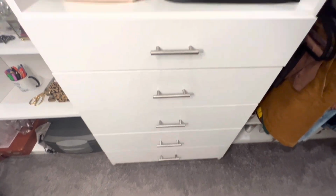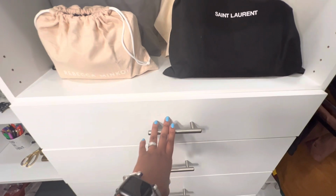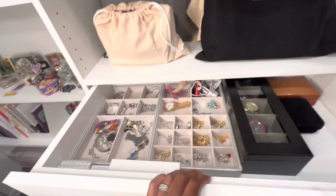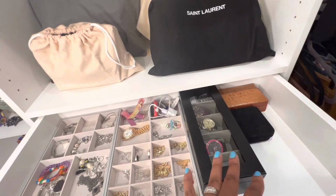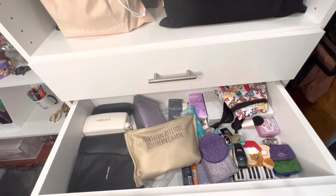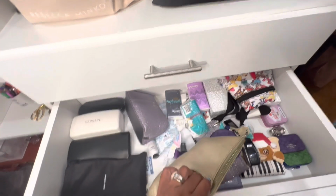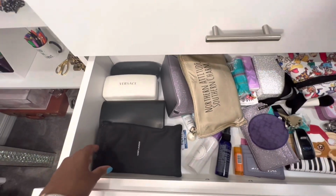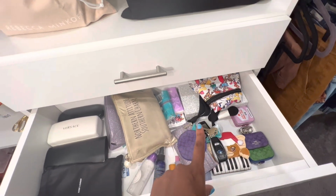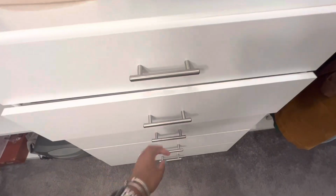These drawers were a doozy, so we were trying to figure out what we were going to do. But the first drawer is jewelry. I'm thinking of getting more trays and doing something that looks a little better. This is another drawer that likely will need some organization happening. These are just like where I keep my SLGs and the different stuff that I put into my purses. And I go over that in more detail in my What's in My Bag video, which I'll link.